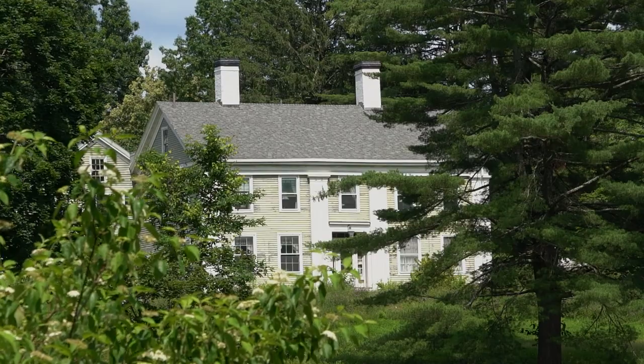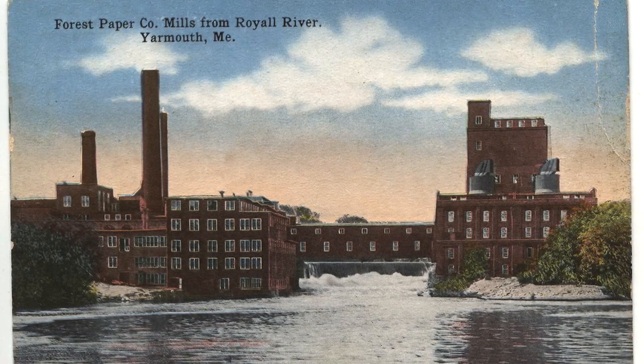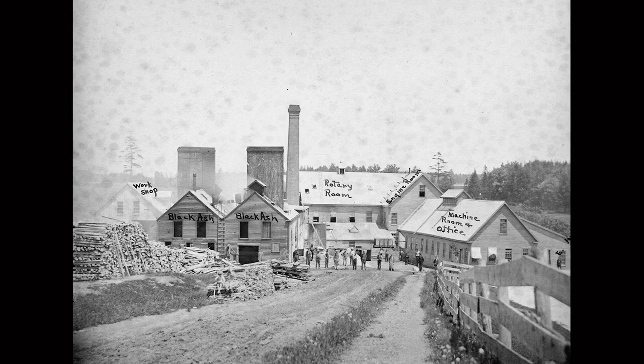Moving up to Third Falls, we can take a look at the Forest Paper Company, which was a very large pulp mill. The site on the river had been the site of a mill since about the 1860s. It was a paper mill at that point. A lot of the buildings in that early phase of the mill were constructed of wood, and so it was susceptible to fire. It did burn down, but was rebuilt in the early 1870s.